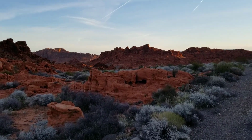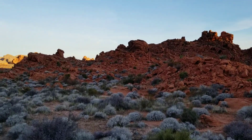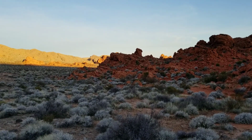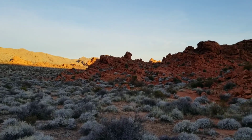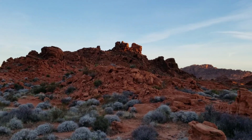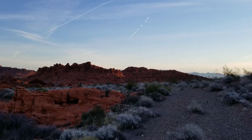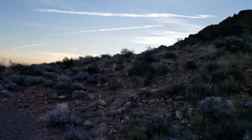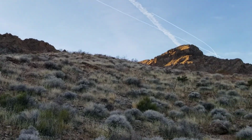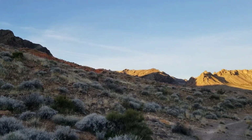Okay, we're just a little bit into this trail. Let's take a quick 360-degree view. We're looking at the rocks that are behind the Beehives formation. So if you were behind those hills that you see when you're at the Beehives formation near the beginning of the park, just beyond the west entrance, you would be looking at this. And there are the beautiful red rock formations, and then looking up the hill, we're looking at the mountains that surround Valley of Fire State Park.